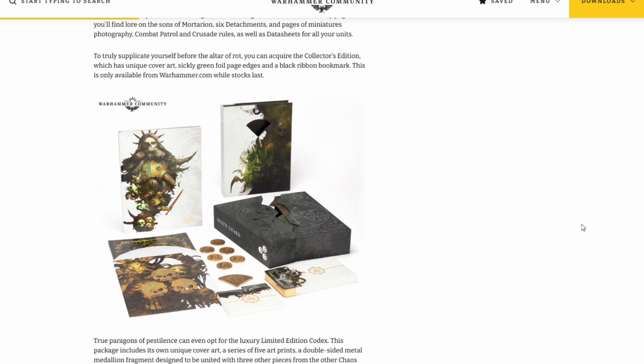We got the brand new Battleforce boxes. Keep in mind that these will be limited while supplies last and are very nice value. Oftentimes the Battleforce boxes are the best deals you're going to get from Games Workshop. We've also got the datasheet cards coming out. We've got the dice, and then we've got the limited edition Codex boxes. So very, very cool. Very exciting.